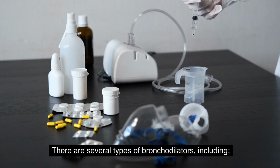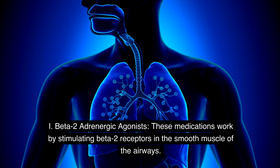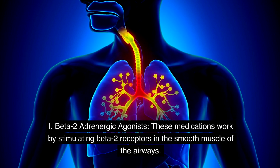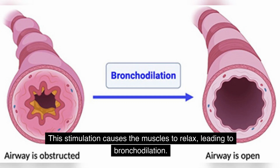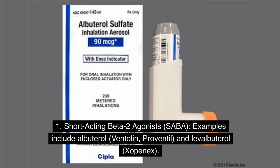There are several types of bronchodilators, including 1. Beta-2 adrenergic agonists. These medications work by stimulating beta-2 receptors in the smooth muscle of the airways. This stimulation causes the muscles to relax, leading to bronchodilation. Beta-2 agonists can be classified into short-acting and long-acting varieties, and they are often used as rescue or maintenance medications for asthma and COPD.